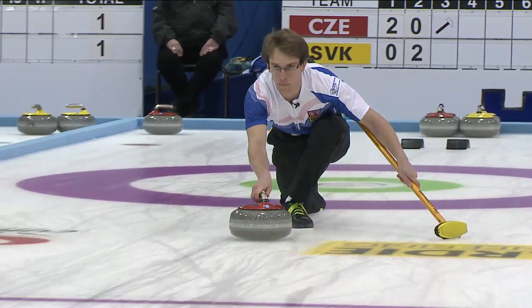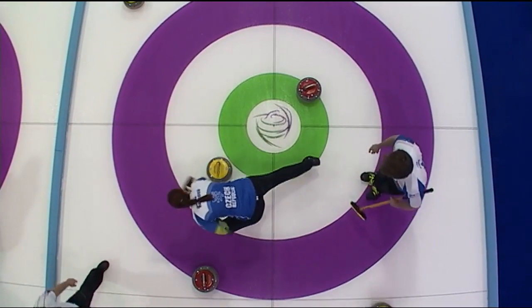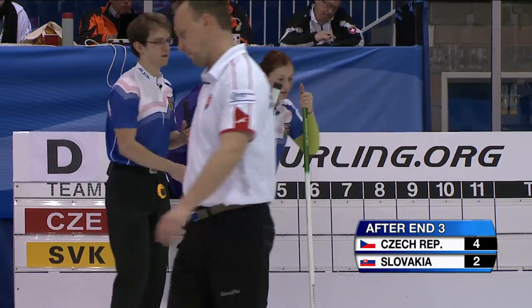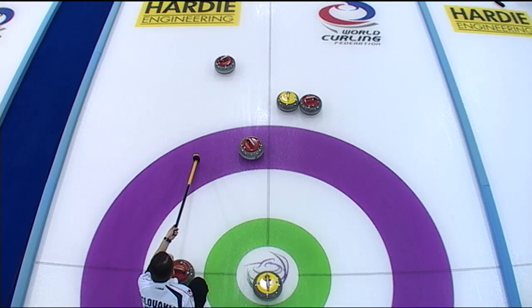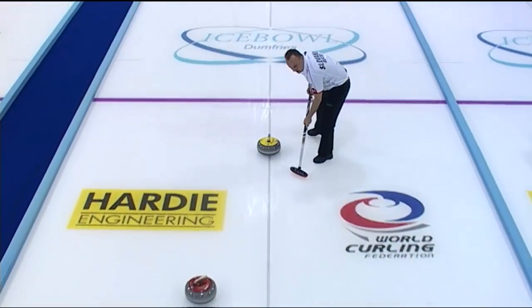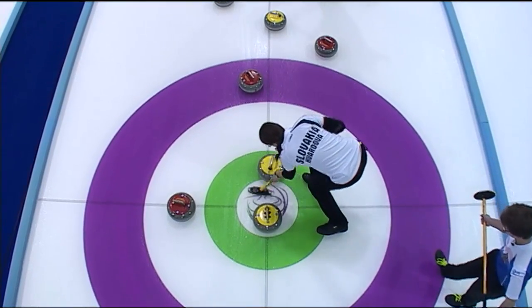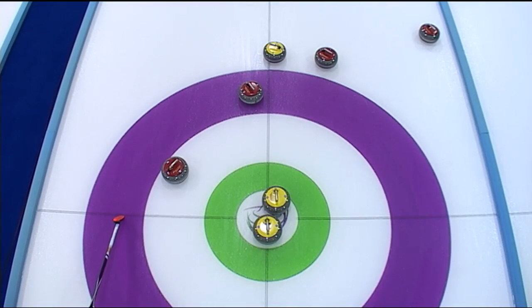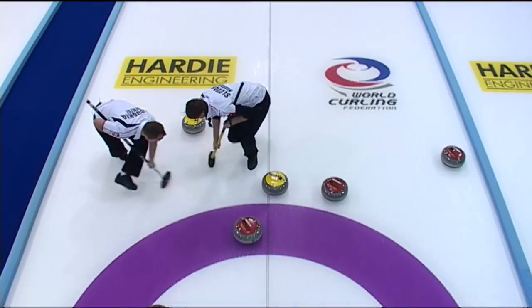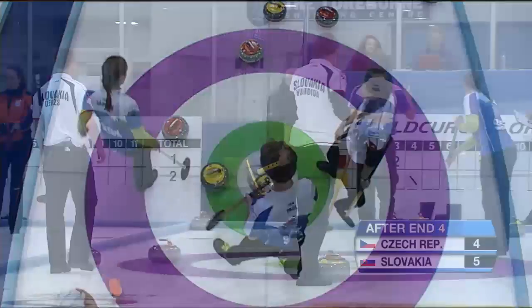And Tomas Paul in the third end making that double takeout, which set up the 2 points that the Czechs got to come back to lead once more, 4-2. And in the fourth end, it will be this nice little tap that ended up allowing Slovakia to get 3 points with this last draw of Veronica's.